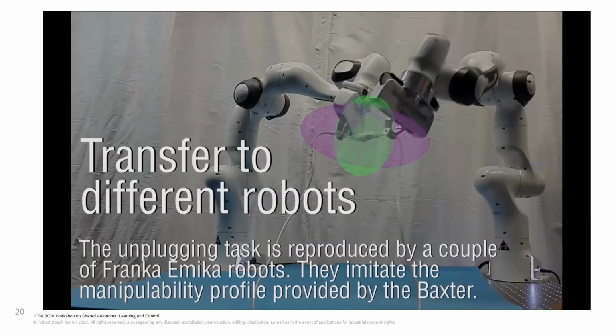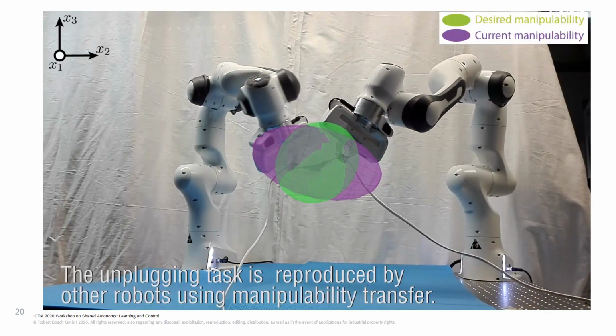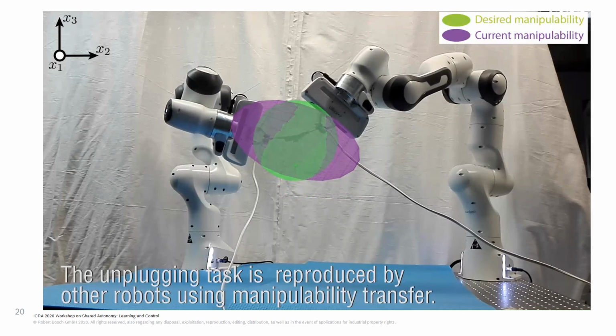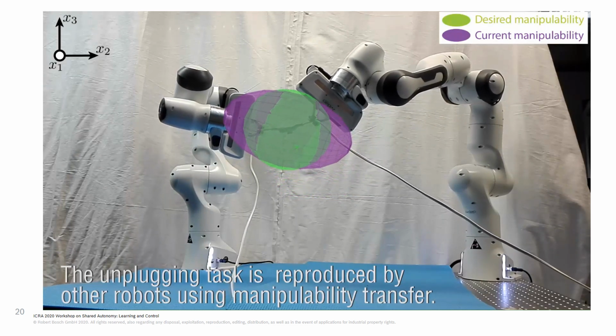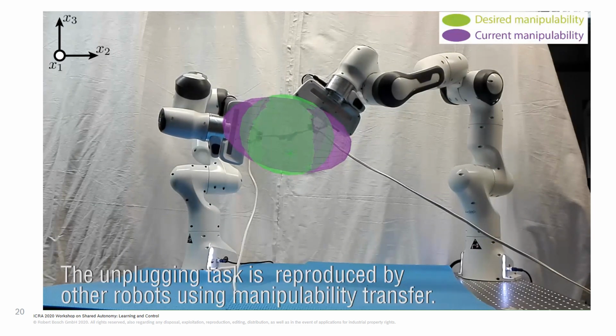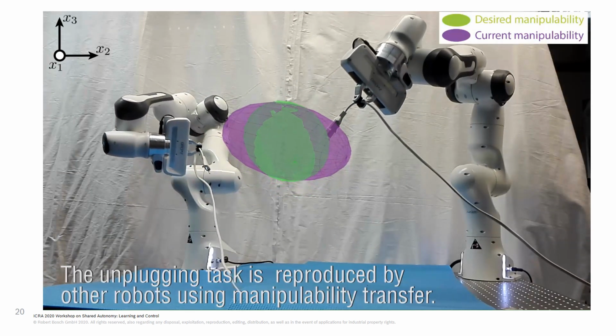What is interesting here is that we can use exactly the same model, no retraining, to transfer this to a different kind of bimanual setting. In this case, two robotic arms, Franka robots. That's what I meant. Exactly the same behavior, posture adaptation to match the desired manipulability, and then unplugging the cable as was demonstrated initially.